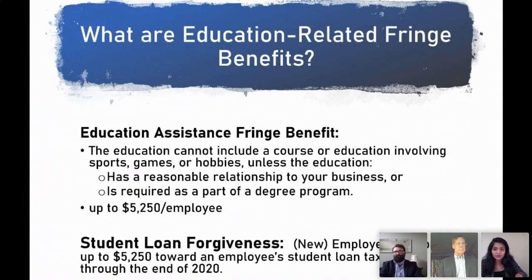However, these expenses do not include the cost of a course or other education that involves sports, gaming, or your hobbies. Unless the expense has a reasonable relationship to your business, those cannot be deducted. Great. And also, it has to be a requirement as a part of your degree program. And so that's up to $5,250 per employee, and that's per year, right?